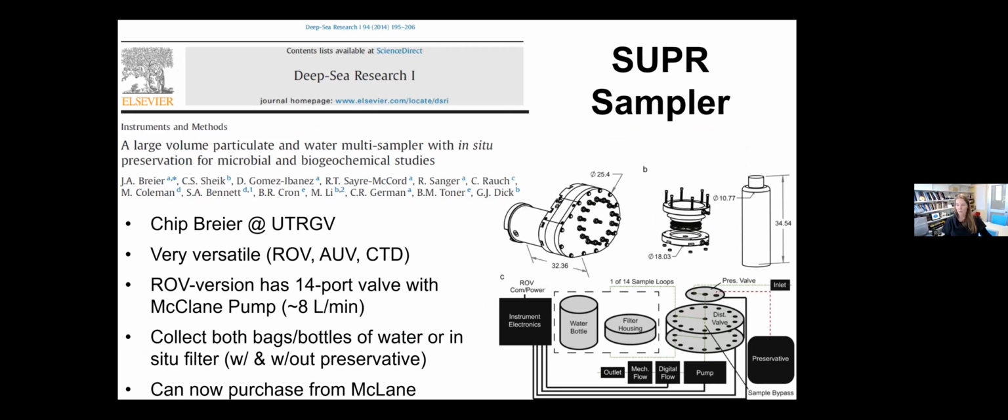It's one of the most versatile instruments out there in the sense that it's been deployed on an ROV, an AUV, and even a hybrid vehicle. The ROV version has a 14-port valve, which is what is shown here. And then it's paired with a McLane pump. And it's really the valve that is distinct about this instrument.